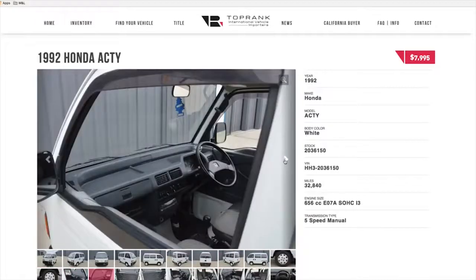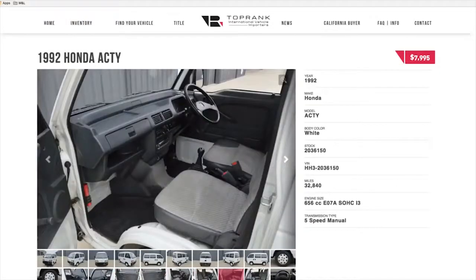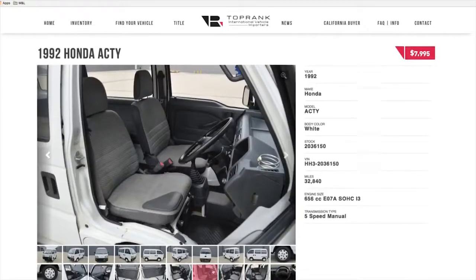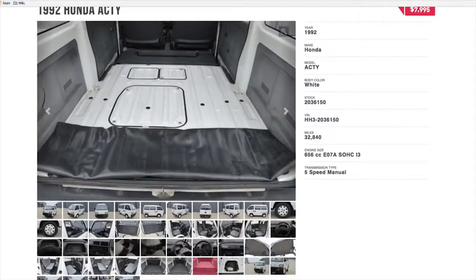And 660cc, they're not fast. No, it's for the city, though. Look at that little pad there. How thoughtful. Mid-engine, too. If you keep looking down here, you'll see the engine is underneath the back, where the middle row would be. Oh my God. Does this have a middle row, or is this a cargo van?